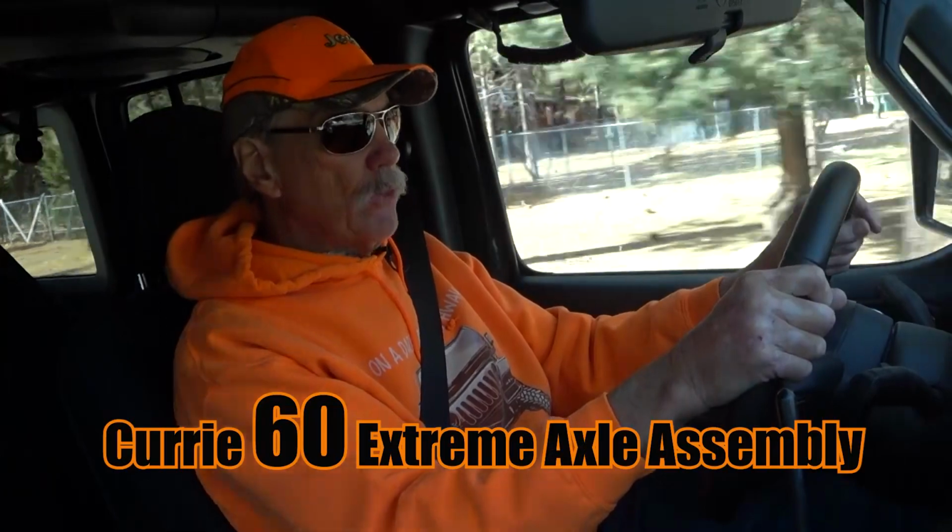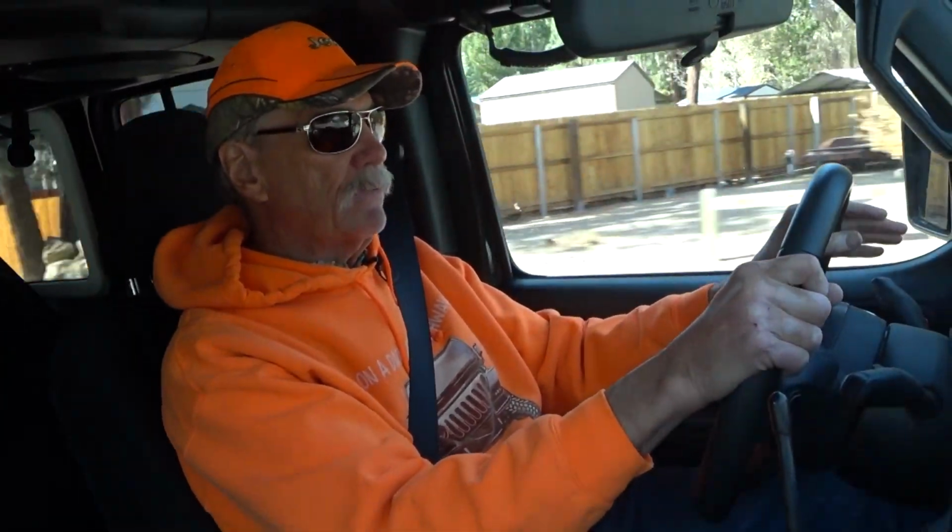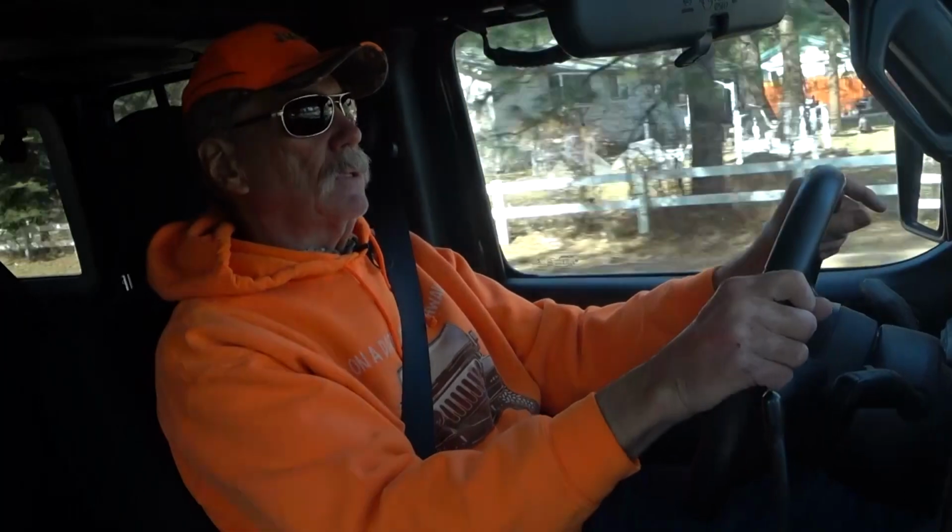So recently we had an interesting experience with the JL I'm driving right now, our Jeep 411 project. We installed, as you know, the Currie Extreme 90 axles, and we decided to test the Currie 60s with the stock steering and 40-inch Mickey Thompson Baja Boss tires on 17-inch Raceline Monster beadlocks. We just wanted to see how it handled, because we had no steering issues with the 37-inch tires we were testing before that.